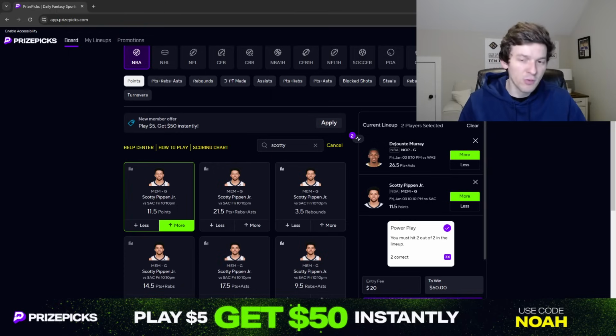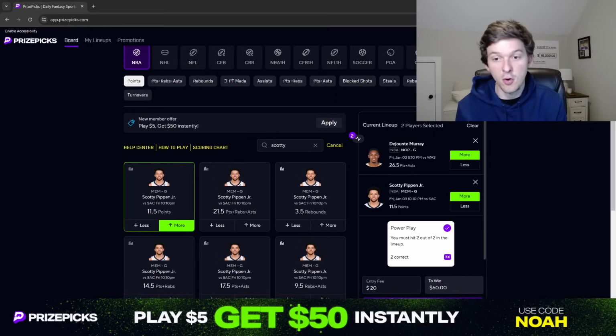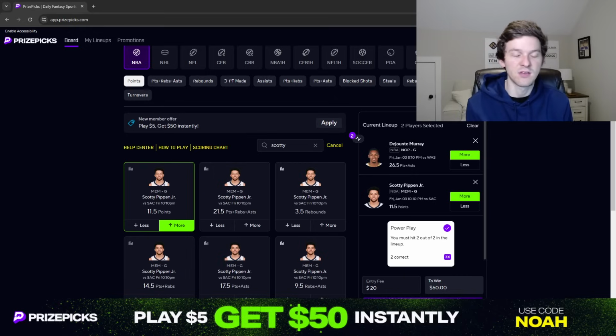So I most likely would expect Scottie Pippen Jr. to play like 28 to 32 minutes, and when he gets those type of minutes, especially without Ja Morant, with Ja's usage out, that's going to be enough for him to score 12 points. Scottie Pippen Jr. has shown an ability to be productive when he does get minutes. He's not a high volume shooter. He's not a guy that's going to go out there and take 15 shots. But obviously with a points line at 11.5, we don't need him to take 15 shots. He could. We don't need him to, though.